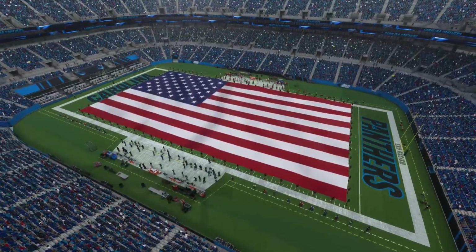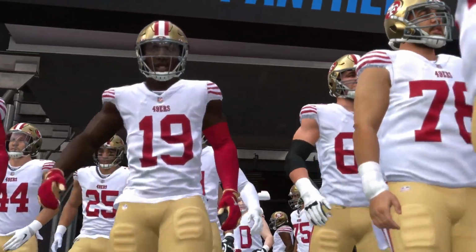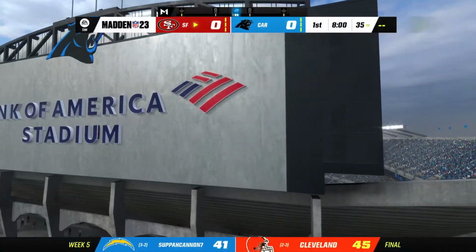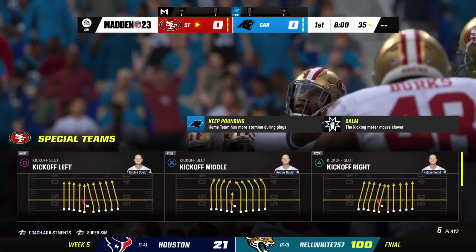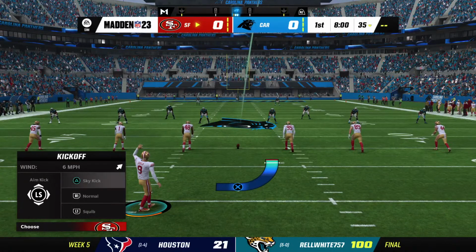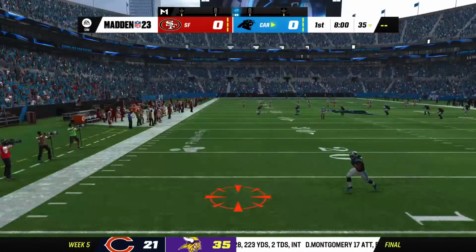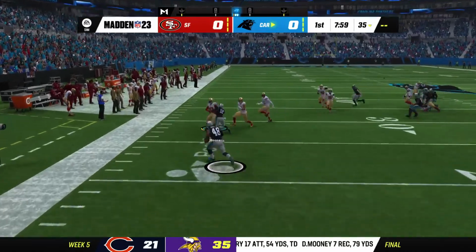Just a spectacular afternoon for football here in the Tar Heel state of North Carolina as EA Sports welcomes you inside Bank of America Stadium. The first quarter of the season already in the rearview mirror, and off we go in Week 5 on EA Sports. Pulls it in at the 13.